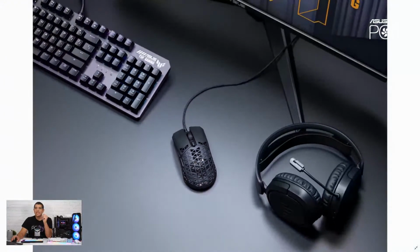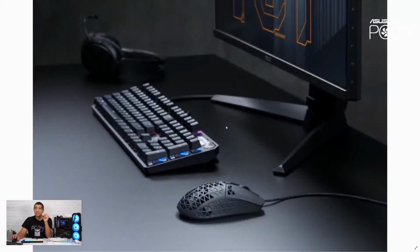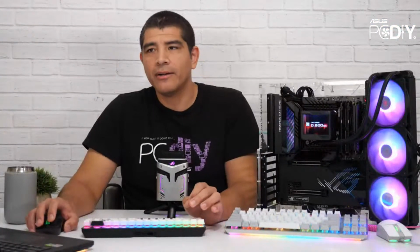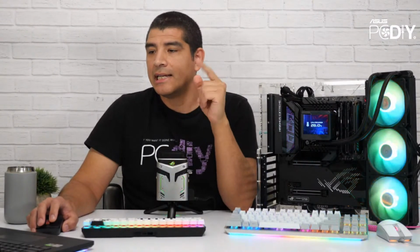So there's actually an IP rating on there, so you don't have to worry about that. Compared to many of the other mice on the market that feature this type of honeycomb design, you do not actually have that type of nano protective coating. So that is going to be a difference on the M4 Air. That is going to be the wired version, and it is going to come in at $49.99.